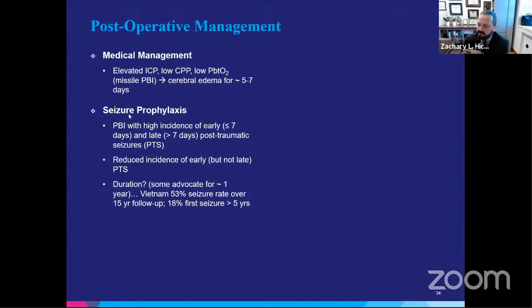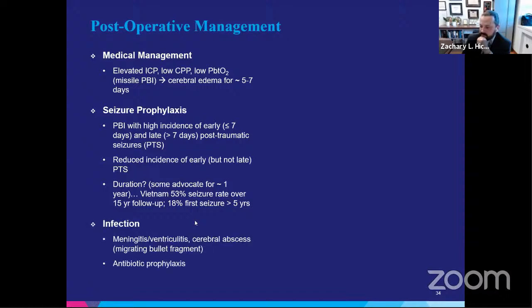But the incidence of late post-traumatic seizures is so high in penetrating injury that some people have advocated for longer use of prophylactic antiepileptics, but it still has not been shown to reduce that rate or reduce the rate of epilepsy. From the Vietnam studies, there was a 53% seizure rate over the first 15 years after their penetrating injury, and almost 20% of those occurred after 5 years. So they can happen a long time out.